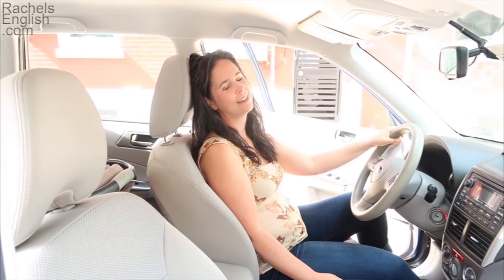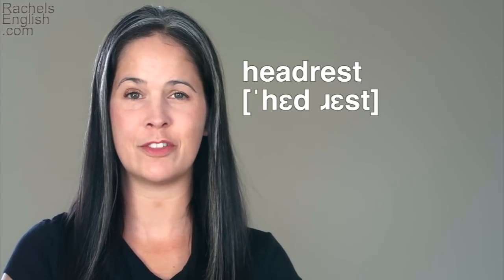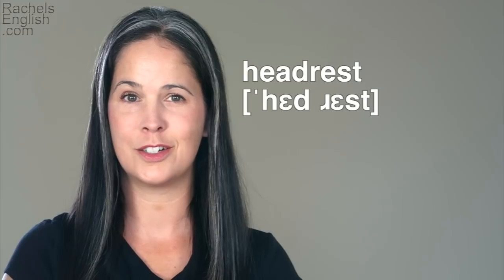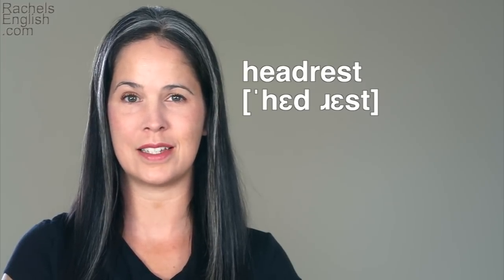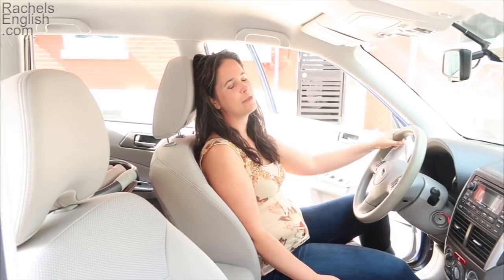I've been driving a long time. Time for a snooze. Good thing I have this headrest. Headrest. Compound words like this have stress on the first word. Head. Rest. Try that with me. Headrest. Good thing I have this headrest.